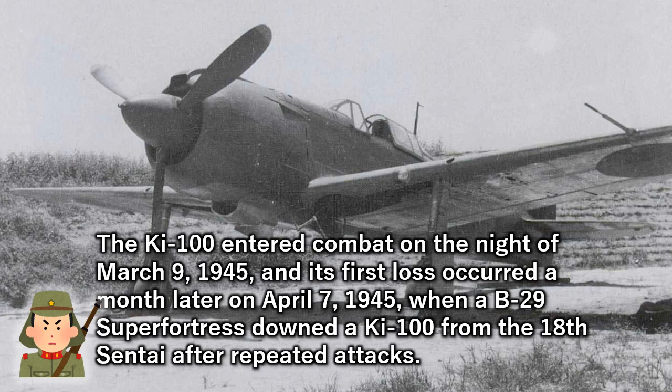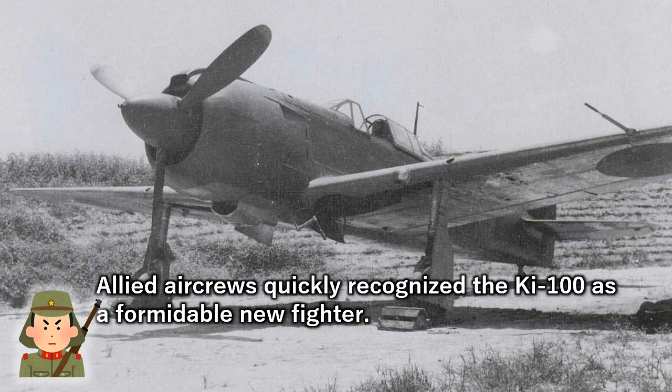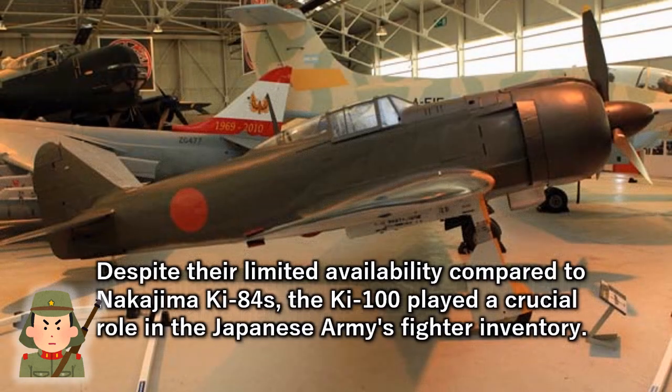The Ki-100 entered combat on the night of March 9, 1945, and its first loss occurred a month later on April 7, 1945, when a B-29 Superfortress downed a Ki-100 from the 18th Sentai after repeated attacks. Allied aircrews quickly recognized the Ki-100 as a formidable new fighter. Despite their limited availability compared to Nakajima Ki-84s, the Ki-100 played a crucial role in the Japanese Army's fighter inventory.